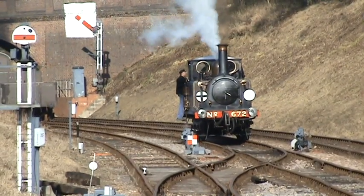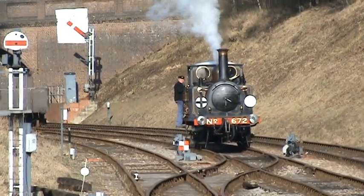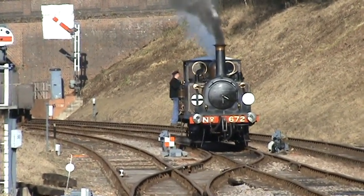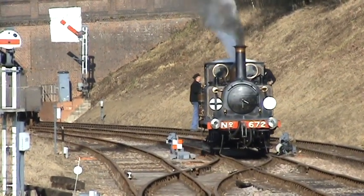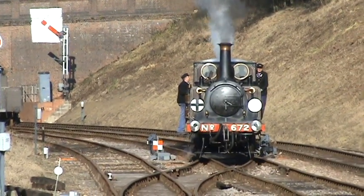Upon arrival at Horsted Keynes with the 1:55 p.m. service from Kingscote, carrier tank No. 672 Fenchurch has uncoupled from its passenger stock and is seen running into the sidings to pick up goods wagons to form a mixed train which is due for departure later in the afternoon.